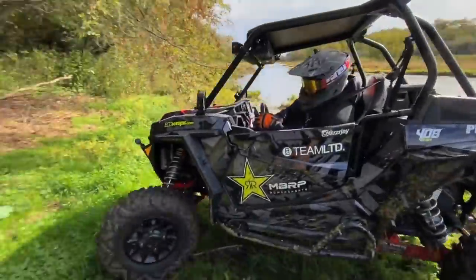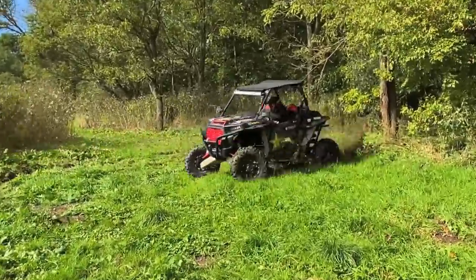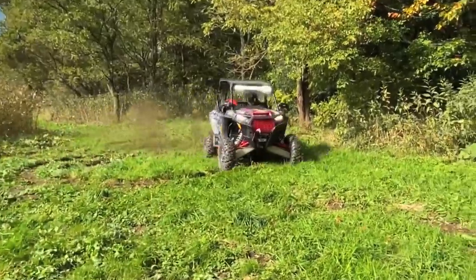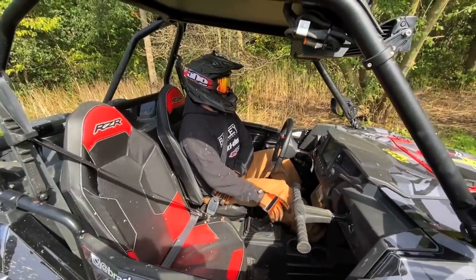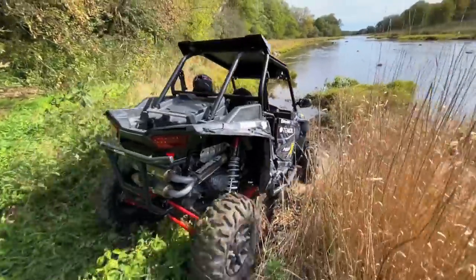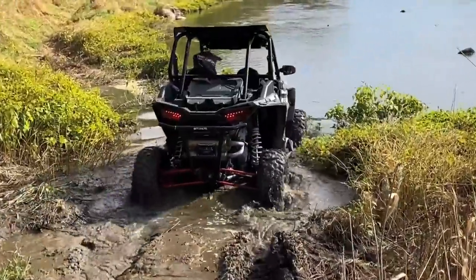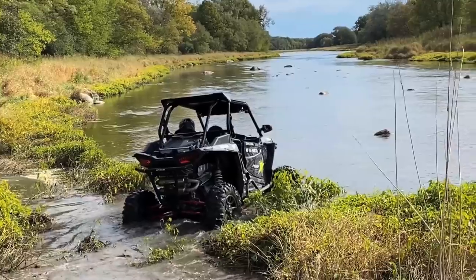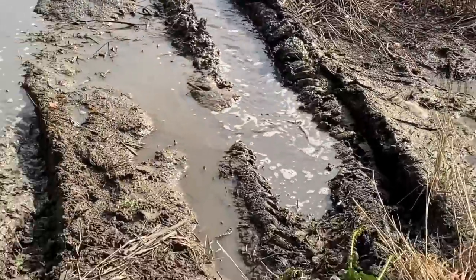Spinning. Peppered. Look at that. You gonna take her in the river? Yeah. Didn't look too deep. Absolute gorge day. Gorgeous, boys. Gorgeous. Oh, that is soup du jour. Yeah, that's how you wash the tires off, and then come right back to the mud again.